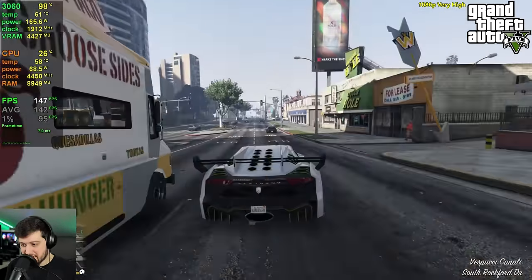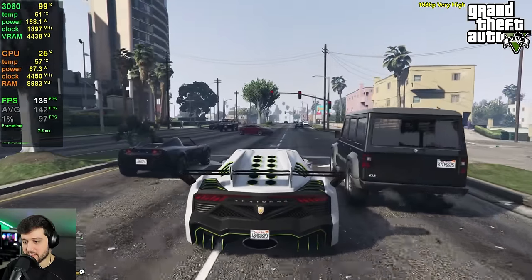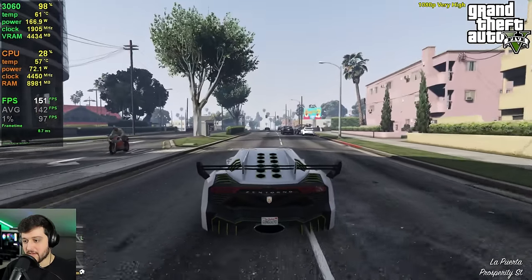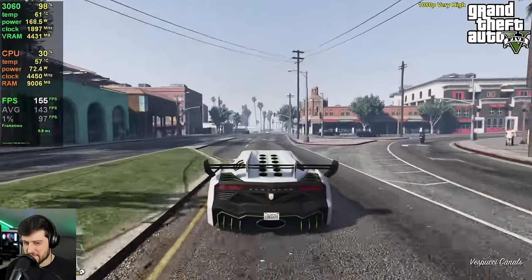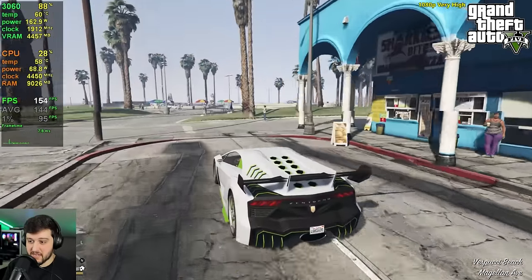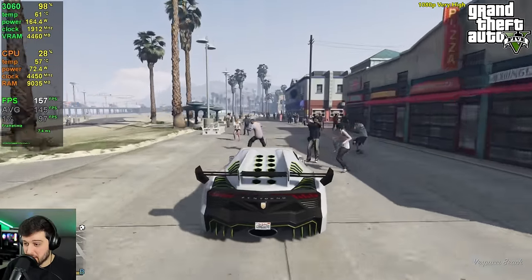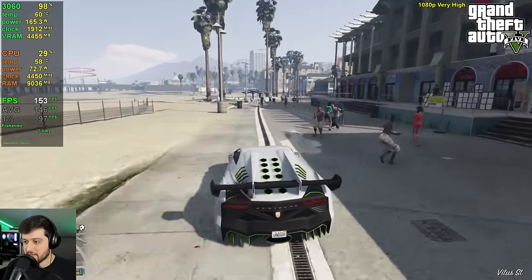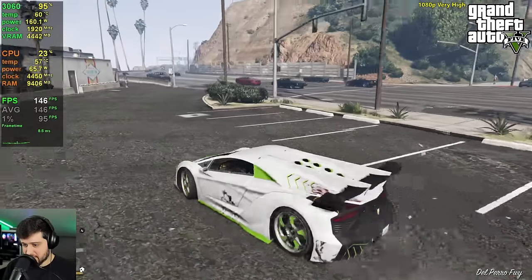There is a problem, by the way. In some less intensive areas, you might see a ton of stuttering issues if you have a really good CPU like this one, because when the FPS reach like 180-ish frames per second, or even 170 plus, it starts stuttering. It's just an engine limitation in this game, and you should probably lock the frames to like 120 or so for the best experience.